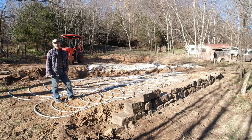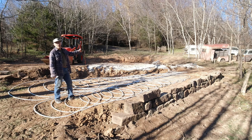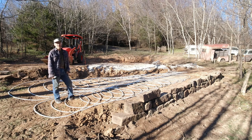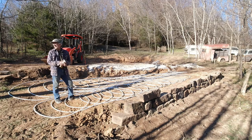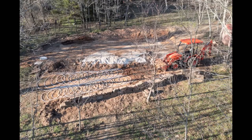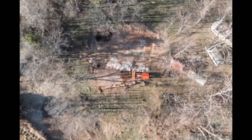So certainly conditions aren't perfect, but it's just a test. If it doesn't work, it doesn't work. I've lost $125 worth of pipe. I don't care. If it works, best case scenario, I get an extra 2 months of no freezing in the barn. That would be simply awesome. I may use something like this when I go to building a greenhouse back to the southwest of here too. We'll see how it works.